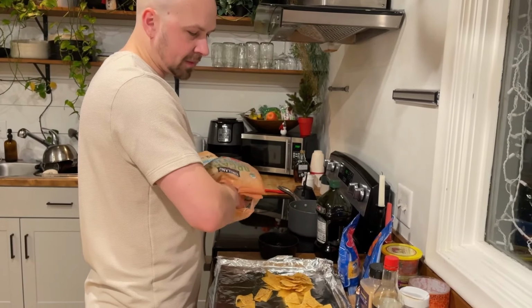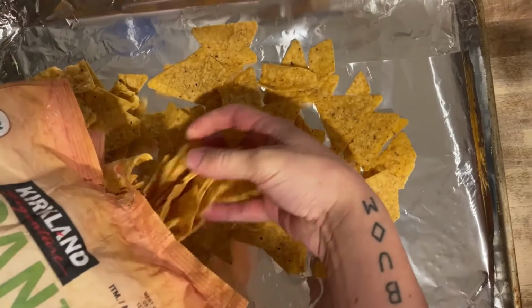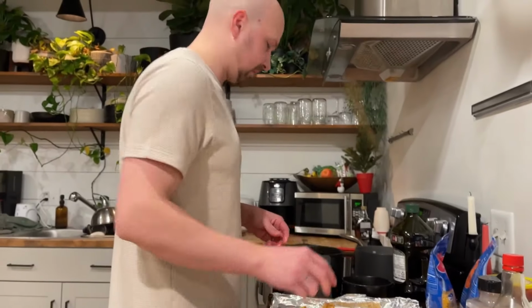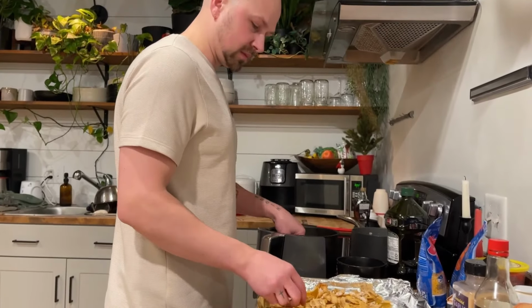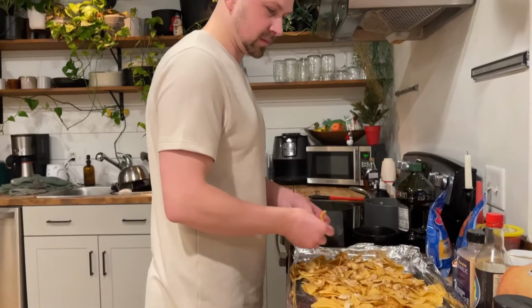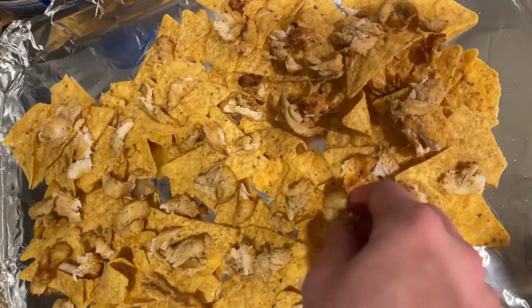My husband, without me, it would be just that: chips, throw some meat on top, maybe some cheese or something like that. But me, no, I'm going to make it loaded. We are going to have that as a meal.